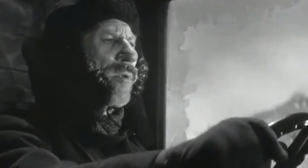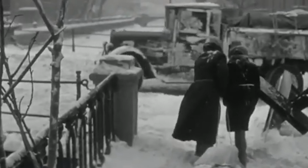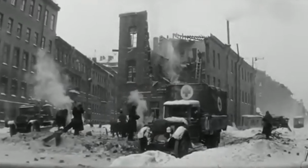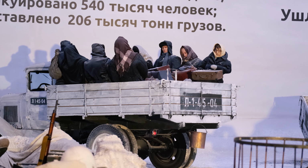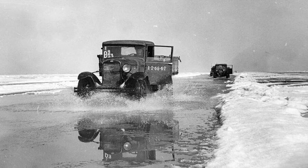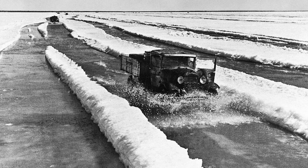In the extreme conditions, with no heating at all, drivers bravely operated these vehicles for 2 years, transporting vital supplies across the frozen Lake Ladoga to the blockaded city. They then brought back the starving and freezing residents away from the occupied territories. Later on, especially during the spring, vehicles often ended up submerged in water. Several attempts were made to minimize these losses.